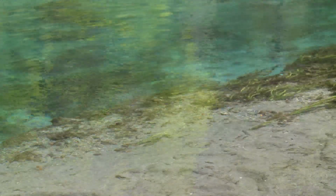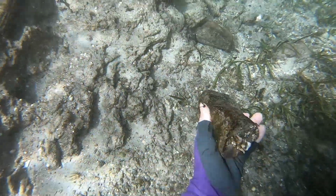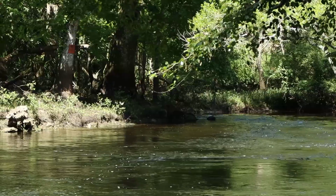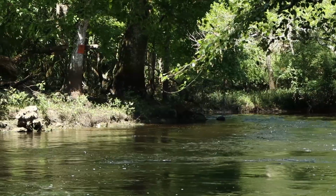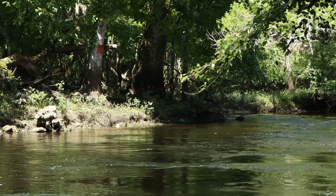Ichetucknee Springs State Park, where we are now, looking at the Simpson's Flats site, we have this mastodon that's kind of eroding out of a bank, but at the time that this mastodon died, it would have been high and dry. Page-Ladson is in the Aucilla River. It would have been much lower at the time, but again, freshwater source for the megafauna and for the humans.